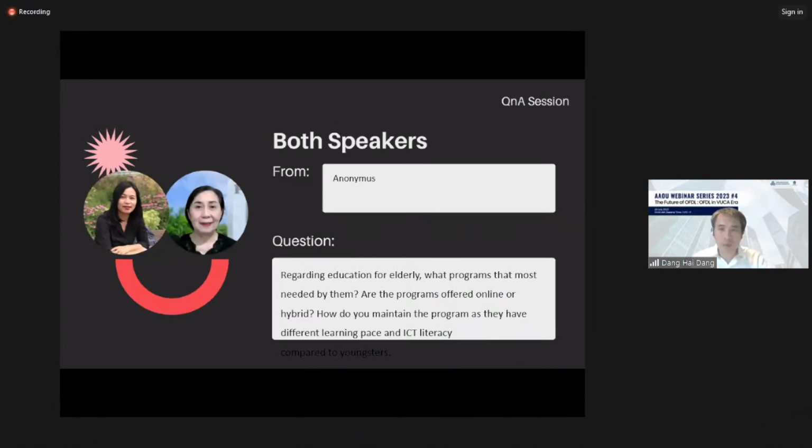So this question for both speakers is from Anonymous. Regarding education for the elderly, what programs are most needed by them? Are the programs offered online or hybrid? How do you maintain the program as they have different learning pace and ICT literacy? So please.